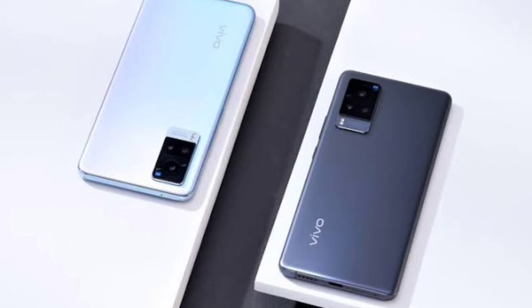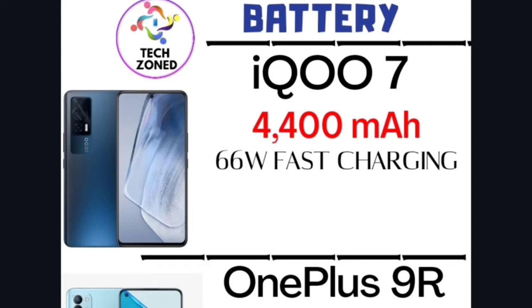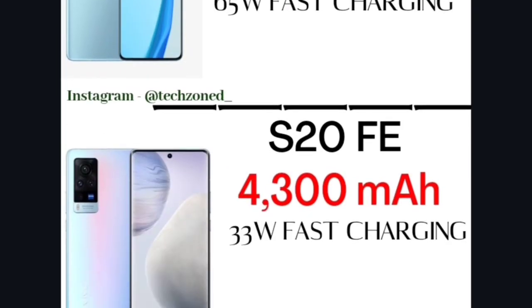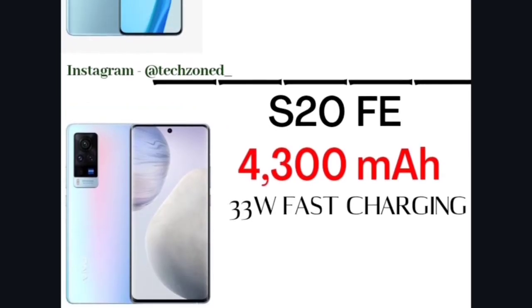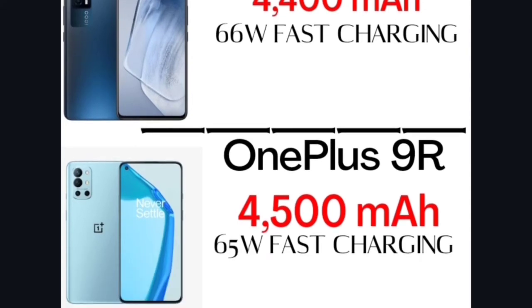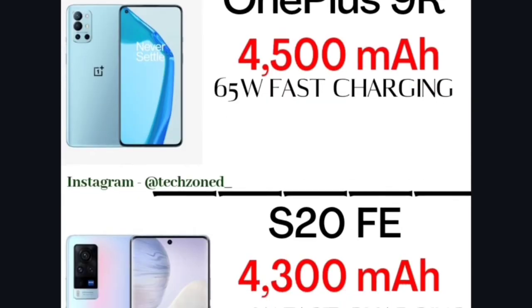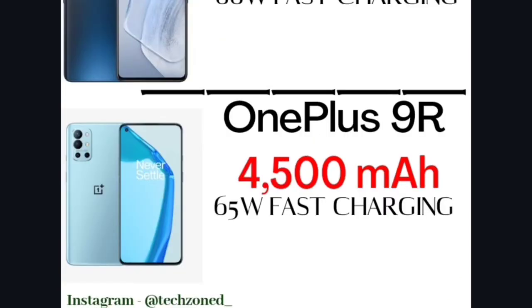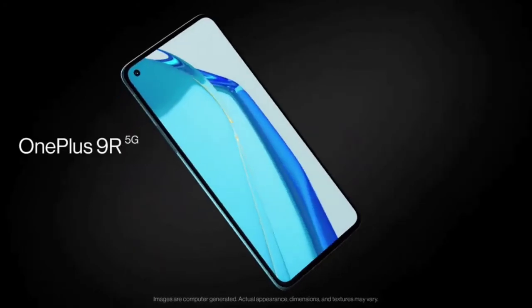Now let's talk about the battery. All three of them have more or less similar sizes, whereas iQOO 7 has a 4400 mAh battery, OnePlus 9R has a 4500 mAh battery, and the Vivo X60 has a 4300 mAh battery. But the iQOO 7 has 66 watt fast charging, OnePlus 9R has 1 watt less, 65 watt fast charging, whereas Vivo X60 has a much slower 33 watt fast charging. Let's move ahead to the next segment, which is about their other specifications.